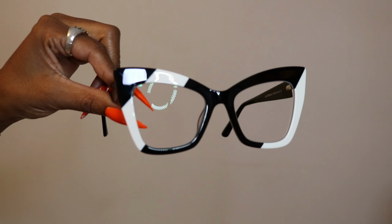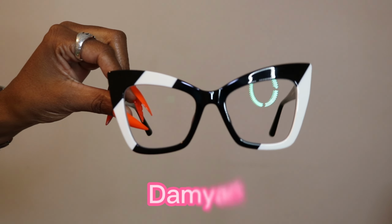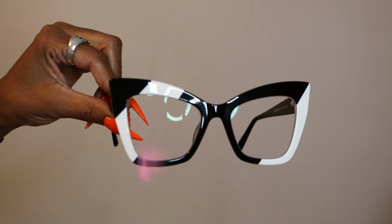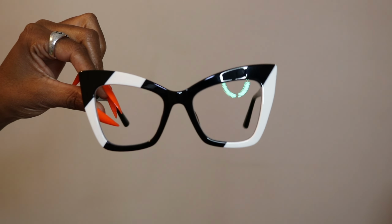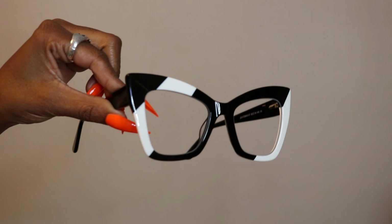Okay, and last but not least, we have our Damyan frames. I hope I'm saying that right. This is in the color black and white, and this is a cat eye frame. So I already know I'm gonna like these without putting them on because I have a thing for black and white. So black and white together just always goes to me. And see what I'm saying? Like, they just look really elegant.